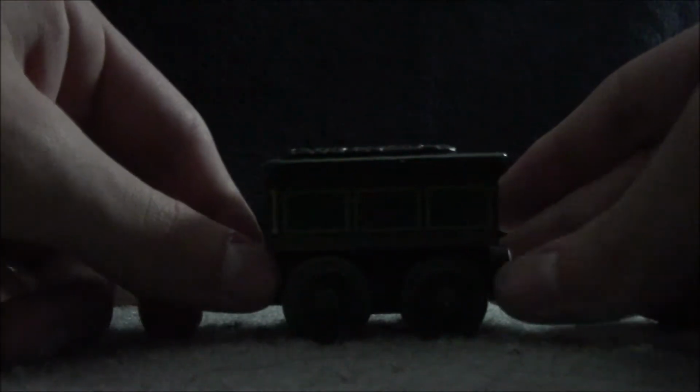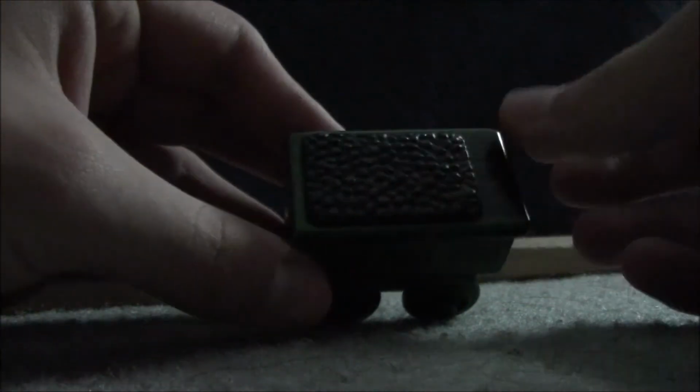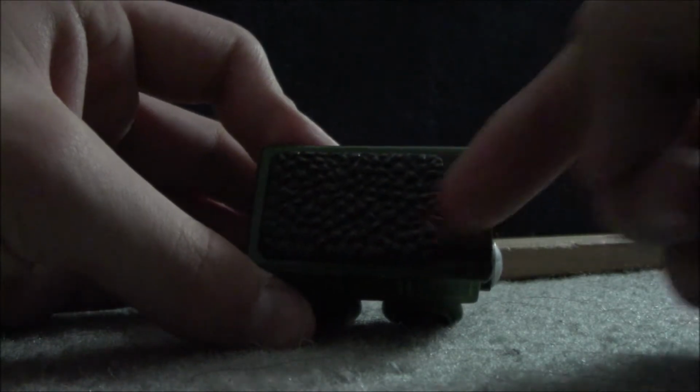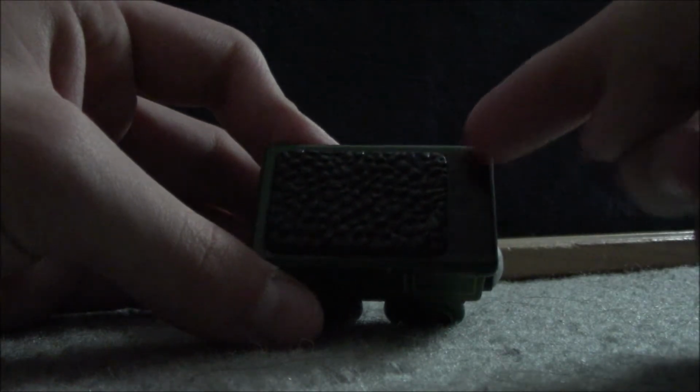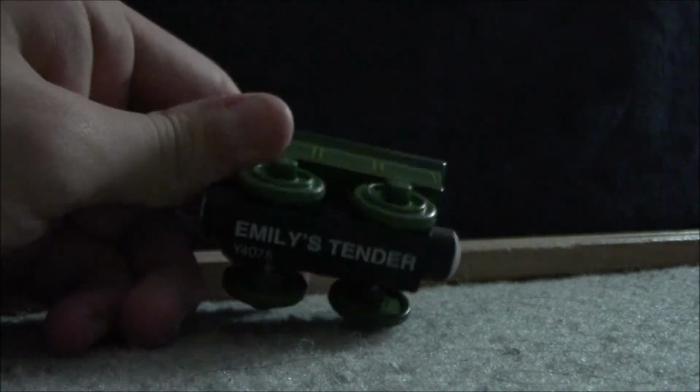Now let's take a look at the tender, or the second half of Emily. This will be brief. Green paint, obviously, just like the engine. Coal on the top. I like this detail, though, for the, I guess, I don't know what it's called, but the thing that you'd put, if you have the water tower, you would put the hose in, I guess. That's nice added realism. Emily's tender on the bottom.